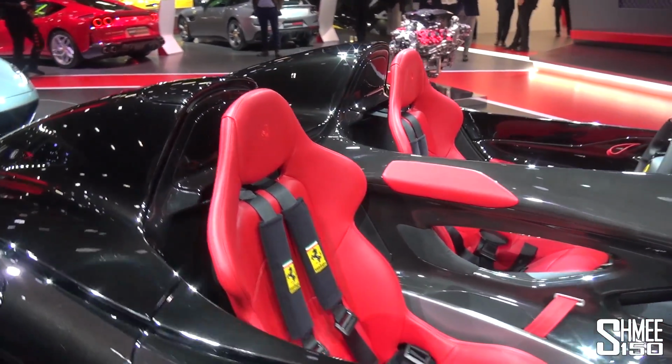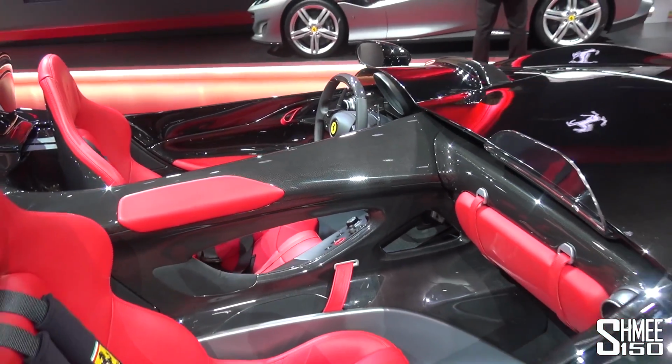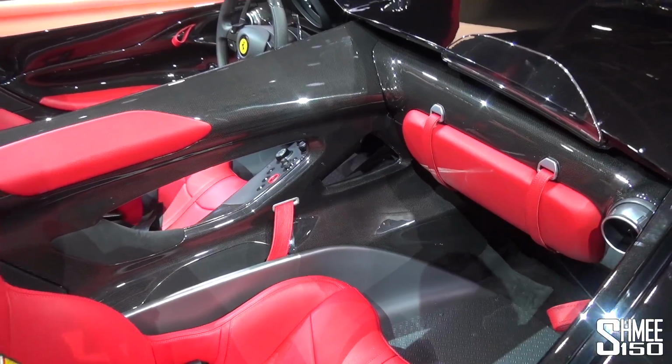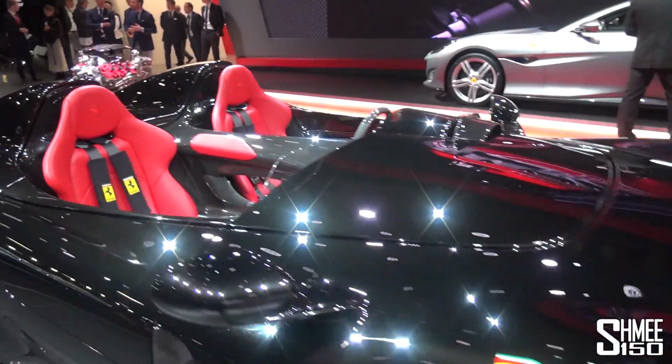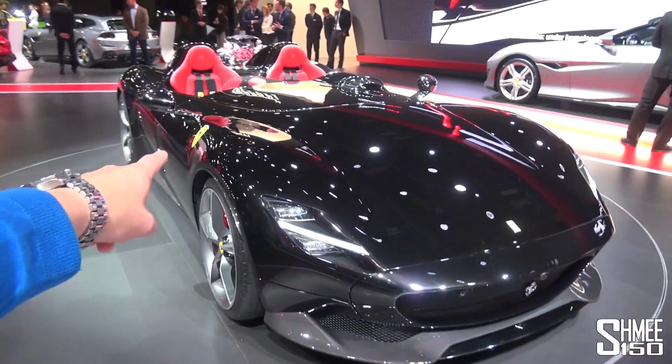But you've got the two sport bucket seats in here. You can see that carbon fibre bridge through the centre as we had in the SP1. You've also got a grab handle, but the way it's finished, it's completely stripped out, bare, and exposed in a very, very nice way. So not just that, the car's dry weight, 1,500 kilos, will offer some pretty magnificent performance.